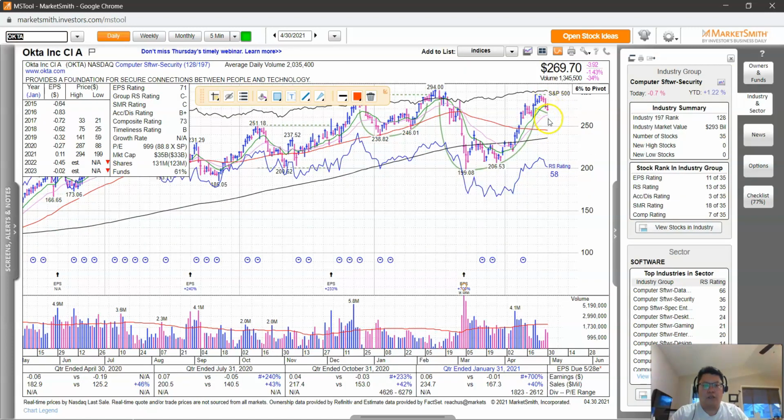We look at Okta. The volume was really low on Monday, so that's not a good sign on the up day. And then the next 4 days, as you can see, it went down. And then the last 2 days, the volume did come back, dropping near the bottom of the range as well as higher volume. So again, not that it won't work. It could bounce off eventually if the whole group starts to move up.